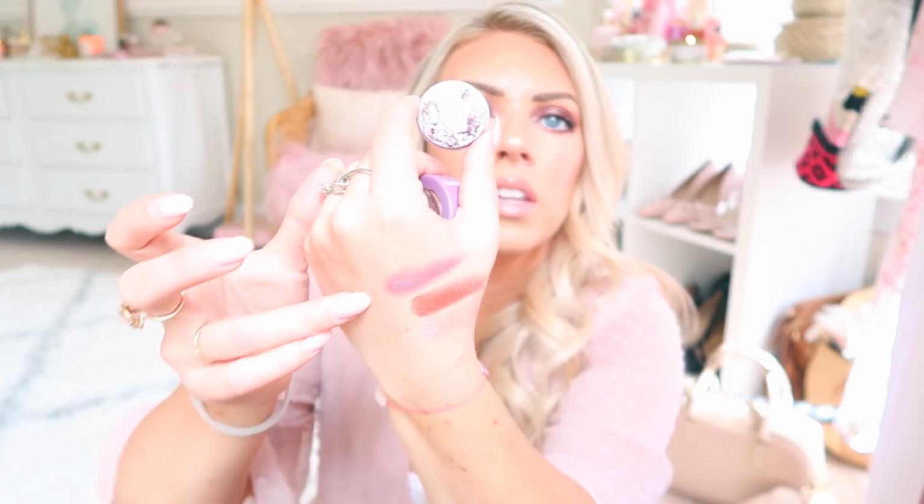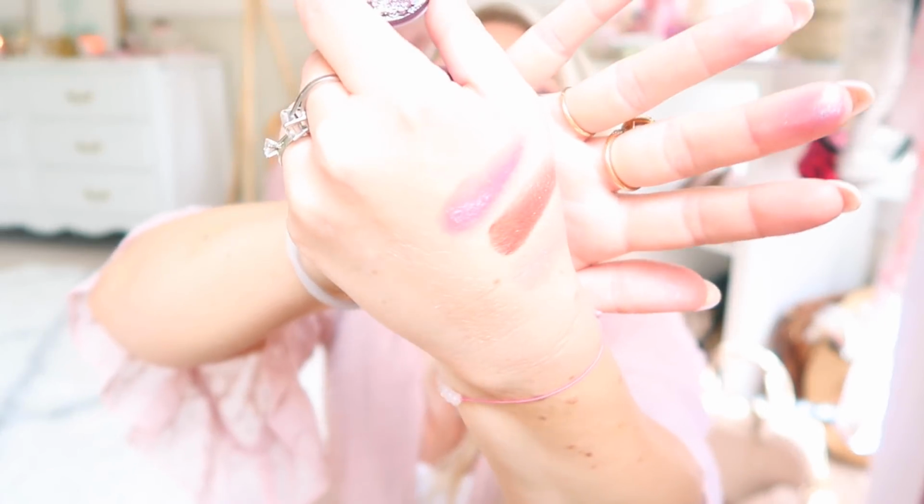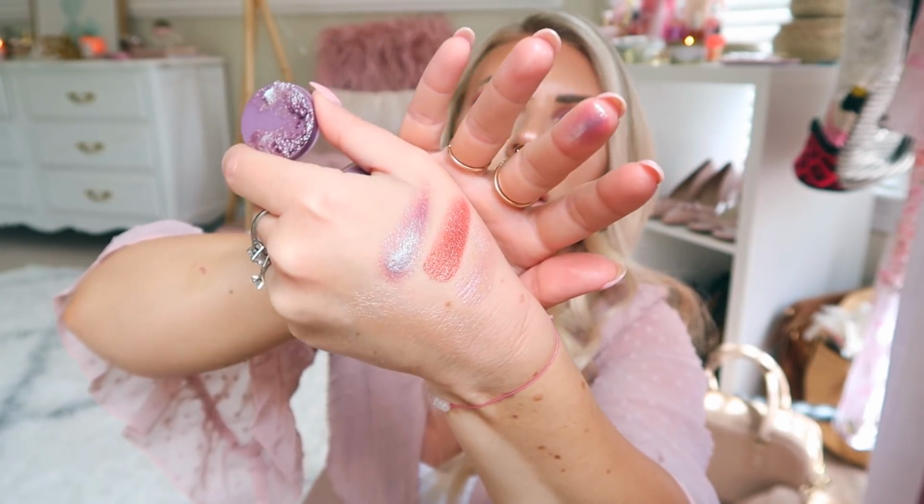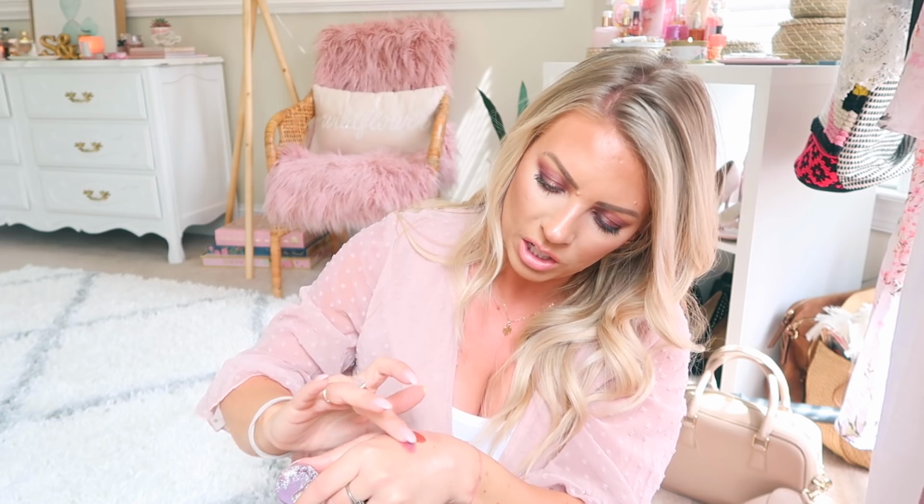Do you guys see this? Oh, it's not gonna show. There we go. Look at that. Look how pretty that is. It's this purpley shift. It's holographic. It's got a green shift, and then it looks like a mermaid scale, and then it looks like a peacock, and it's just amazing.